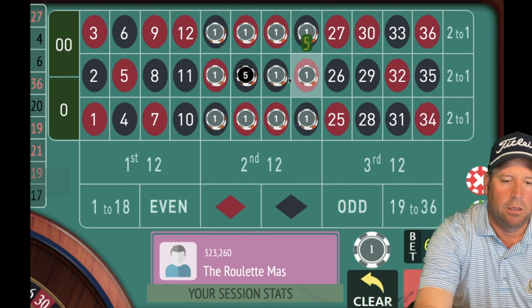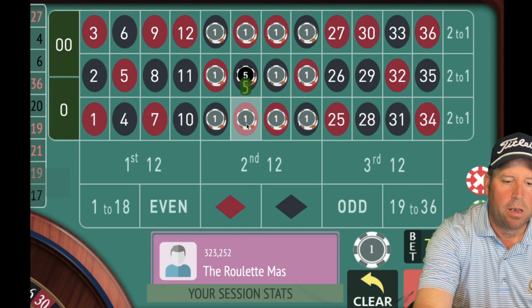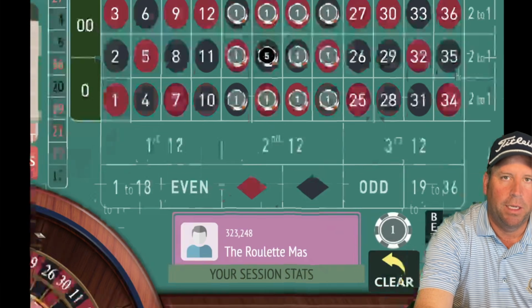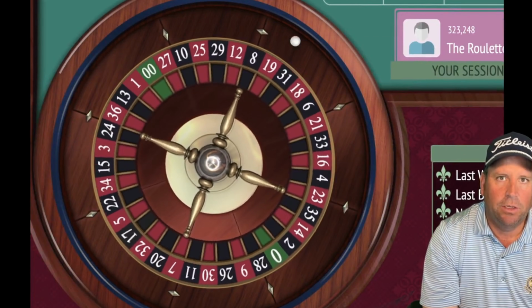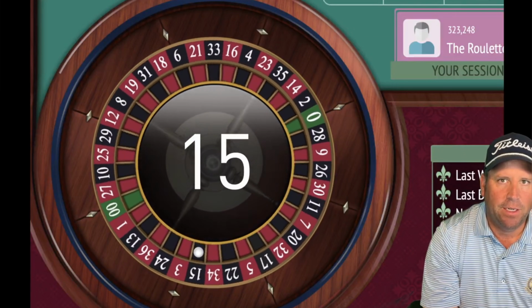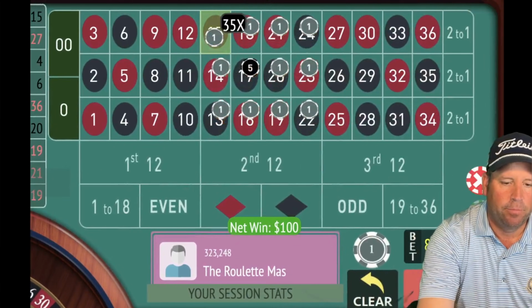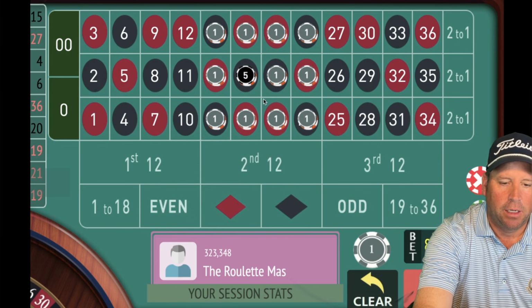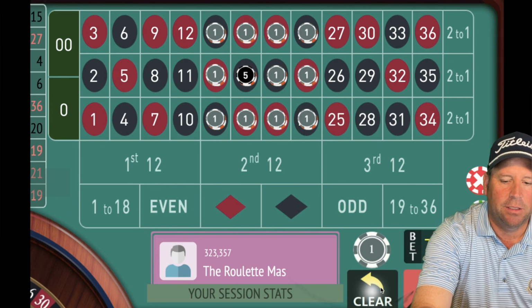All right, there we go. $80 total bet. We're spinning away. Added 2 units, and here we go. That's a 15 black. That's a win. It's a $100 win. We're at 519. And we are going to go back to the $16 base level.